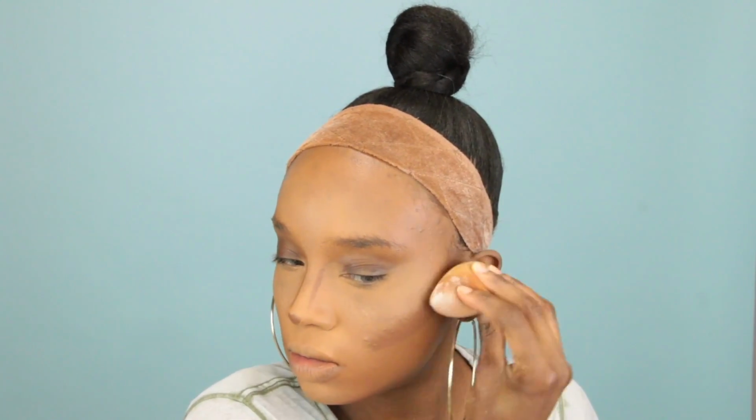So I'm gonna go in and contour my nose. I'm just gonna use my beauty blender to blend it out. That contour is so muddy. This color on me, because my undertones are more red and yellow, this contour shade just looks like mud on my skin.